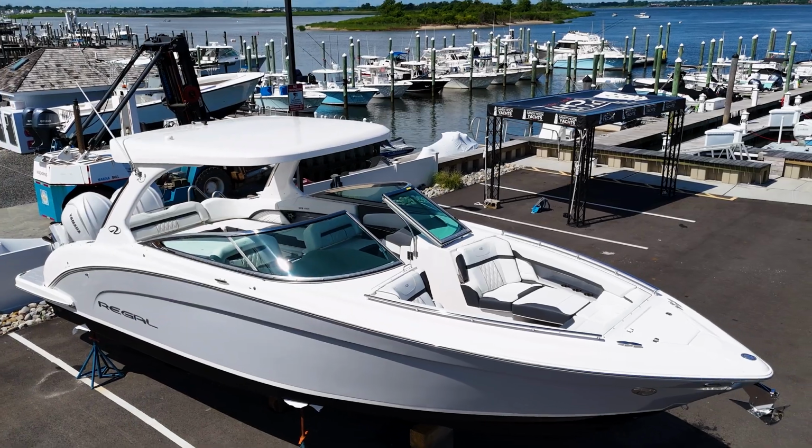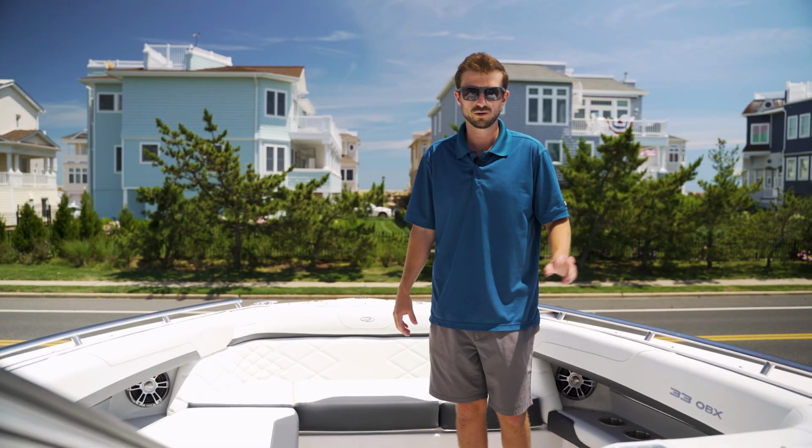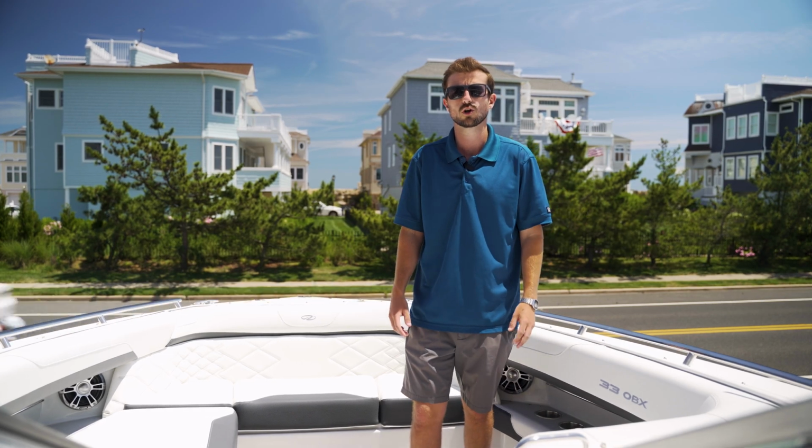Up on the bow here for the 33, you'll see you have 2 really nice deep set loungers, one in front of the driver, one in front of the passenger. If you lift up the bow lounger in front of the driver, it'll reveal a quarter berth that you can duck in to get out of the sun, or it's another extra large storage locker.